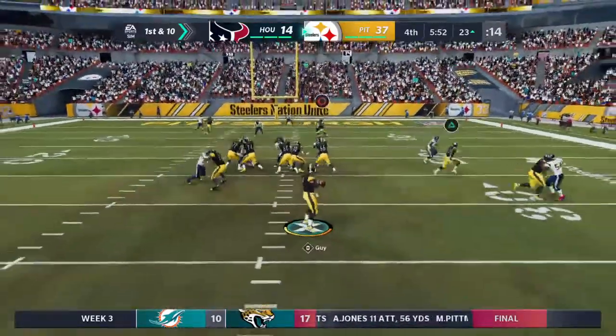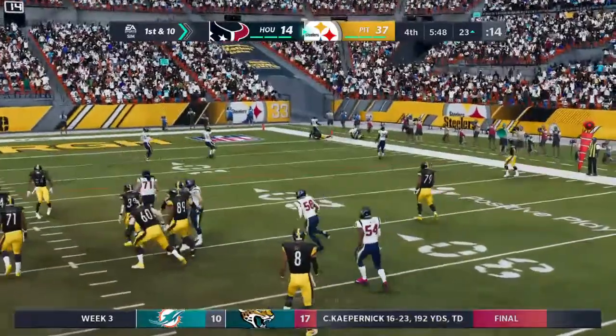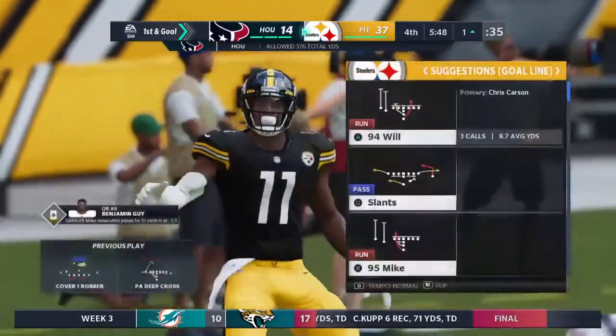They go play action here on 1st down. That's going to be caught. And he'll be out of bounds. The play began back at the 23, and they pick up 23.